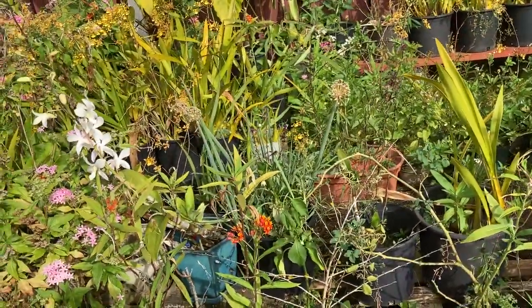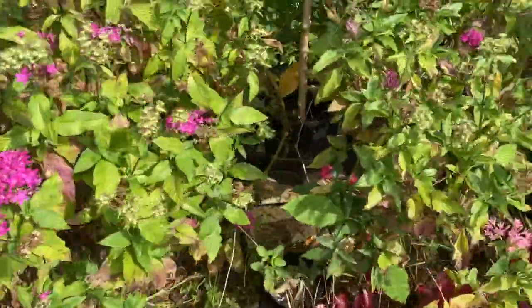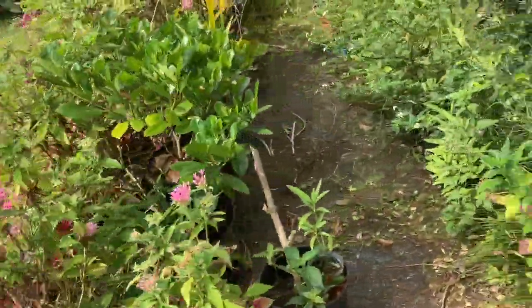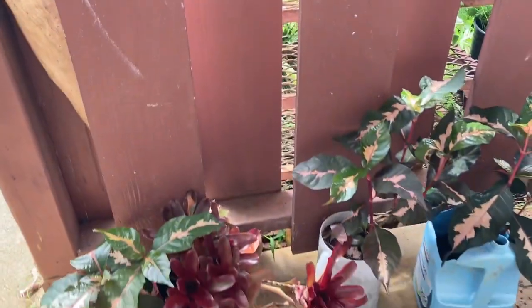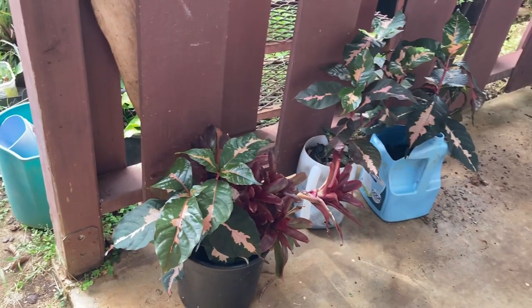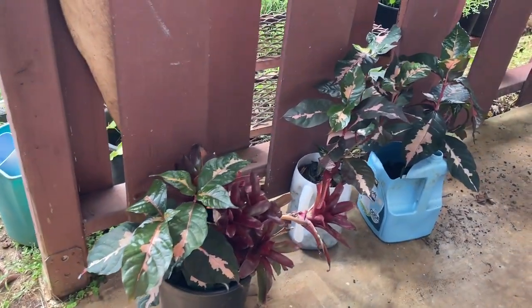Wild na. Lampas muna tayo dito sa ito. Yan ang nakakatawa, oh. Pinutulan ko lang yan doon sa botanical garden. Ang gaganda na ng tubo. Mailipat ko nga yan sa maayos na.